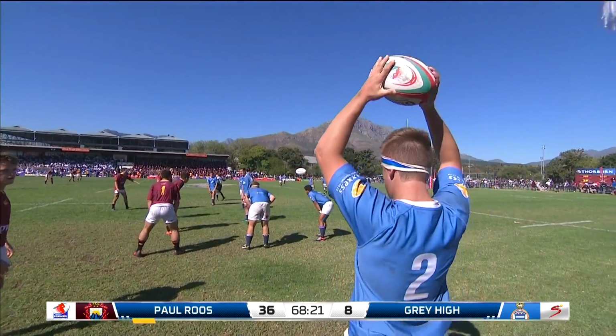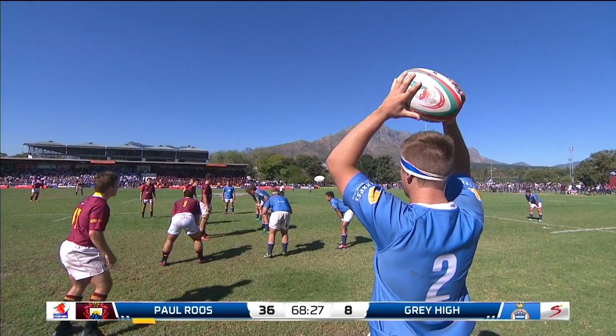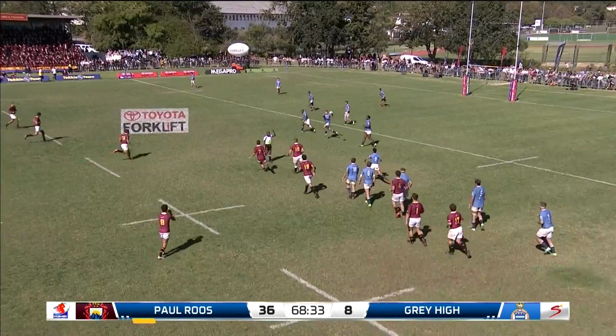They continue to score points. They've won their first 5 matches by scoring 68 points or more. And this will be just the second loss for Grey in 6 matches.